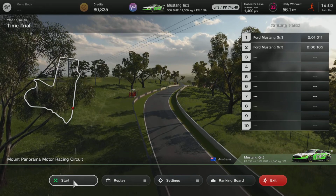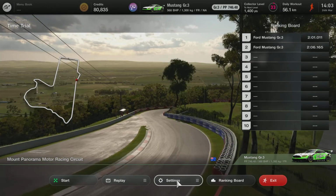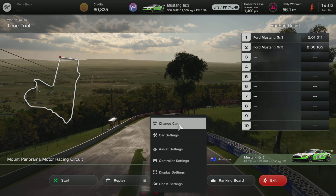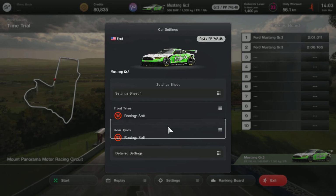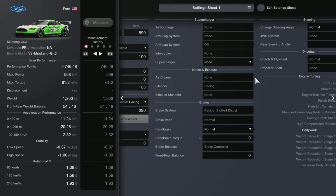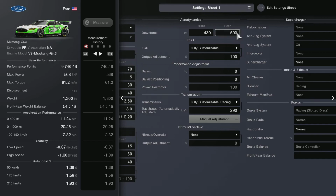This video will just be a little bit of a guidance tool for all you guys that are just wanting to find that extra bit of time: braking zones, what trail braking is, coasting, all that fun stuff as well. As you can see, racing soft tires, I haven't done a damn thing to this. It is available for me, but I'm not touching any of it. It is the stock standard, very stock standard car, and there's just nothing here that I've changed.